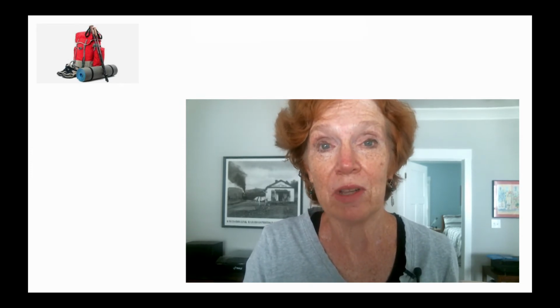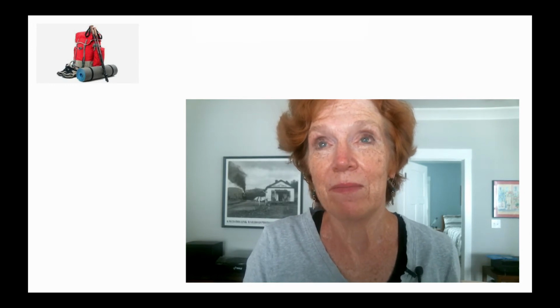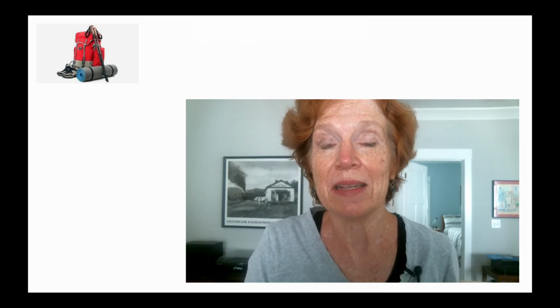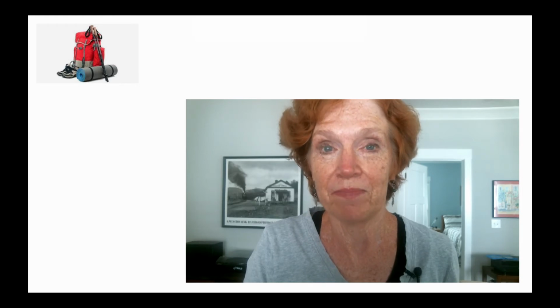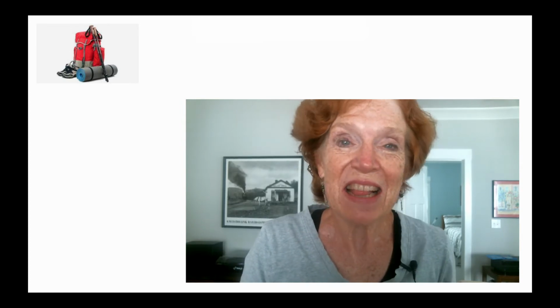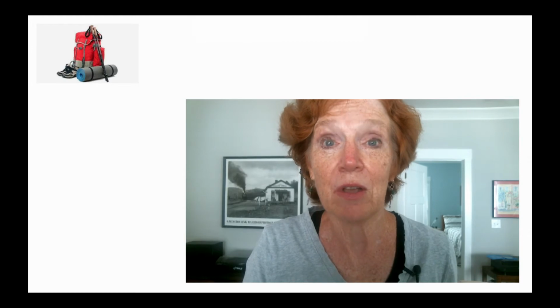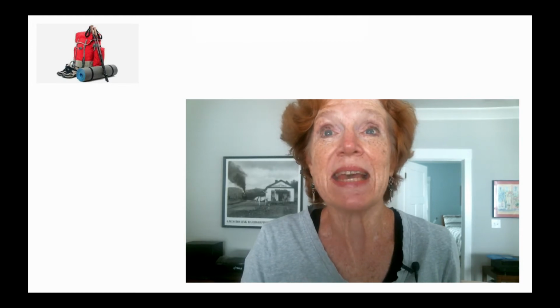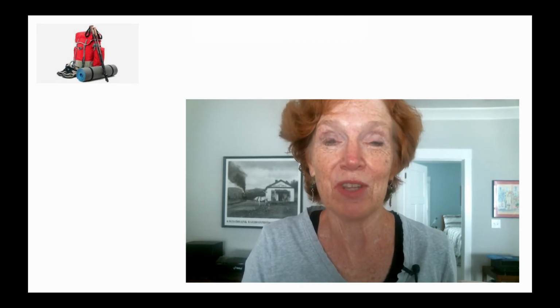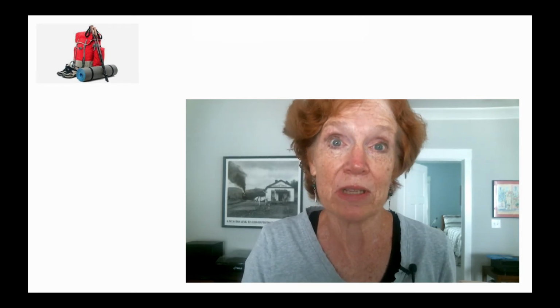So now we have a whistle. For example, we saw a bear nearby us a couple weeks ago on our getaway trip. And so we just started singing out loud and yelling out loud and talking, and the bear eventually moved off. So noise, be big, bold, and noisy. So that's why we have a whistle. Plus, if we got lost, a whistle would help.